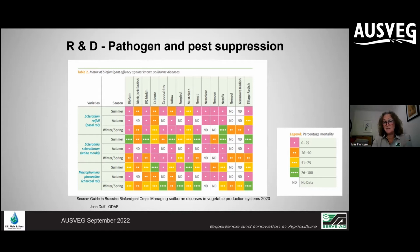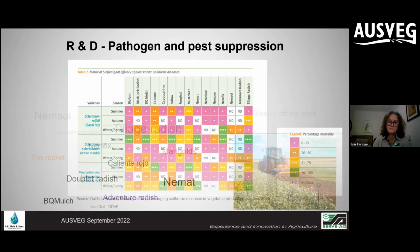And one of the really interesting ones I found in this one was the effects of tillage radish and its ability to suppress some of our pathogens. So tillage radish is typically used as a soil conditioner, and it can be grazed, but obviously there are conditions where it can really help to suppress certain diseases as well. So some really good guides about, but importantly, do your own research, because every time we do a biofumigant crop, there are so many variables that can lead to different results.